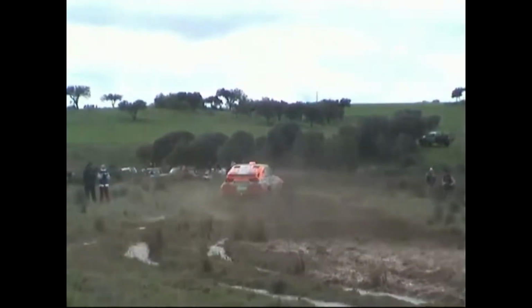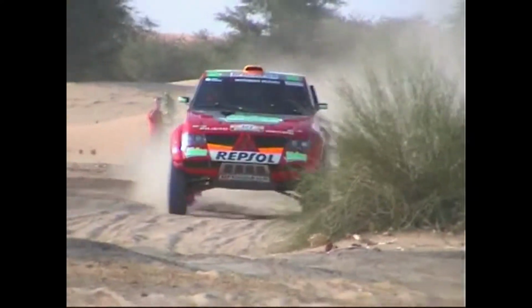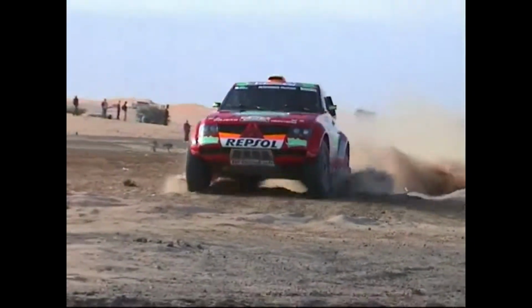The Dakar Rally is a 10,000-kilometer race through South America that's so grueling, usually only about half of the contestants even finish. Now, Mitsubishi really hasn't done any racing in the last 10 years or so, but from 1992 to 2007, Mitsubishi won 11 out of 16 Dakar rallies.